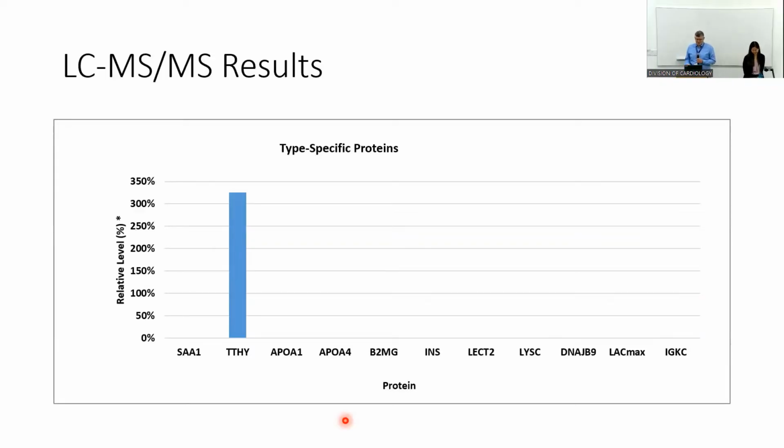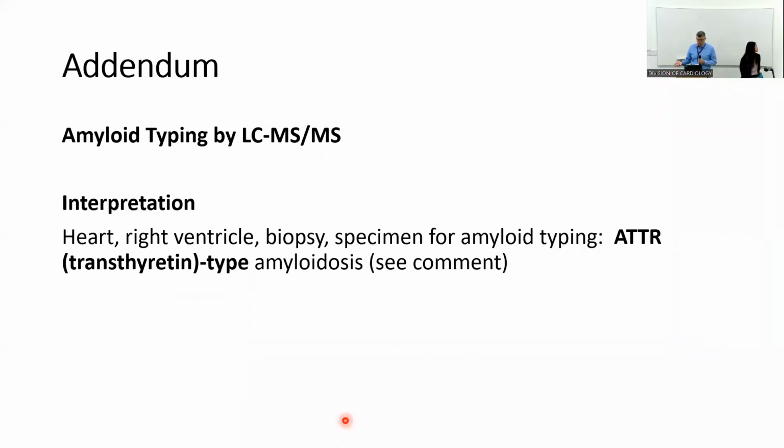You would have lost. Okay, so we are only detecting essentially transthyretin, and if you look at all the amyloidogenic proteins here, this patient has transthyretin amyloidosis. So the interpretation is ATTR type amyloidosis.